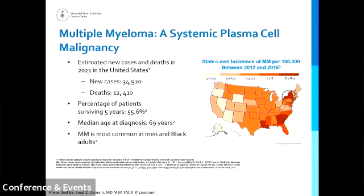So what we've done with the newer therapies is really improve the survival outcomes, where fewer patients are dying, but the disease still remains incurable by the conventional definition. And that's where we're trying to head towards, is curability of the disease. The median age of diagnosis is 69, but African American or Black American patients tend to present at a younger age. Men tend to present at a younger age as well. And this is something that we have to be cognizant of here in the US specifically.